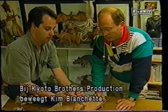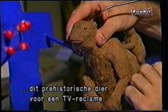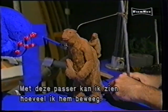At Kyoto Brothers Productions in Burbank, Kim Blanchett is animating this Megatherium, a prehistoric sloth-like animal for a television commercial. This pointer is actually my reference point on how much I've moved the puppet.